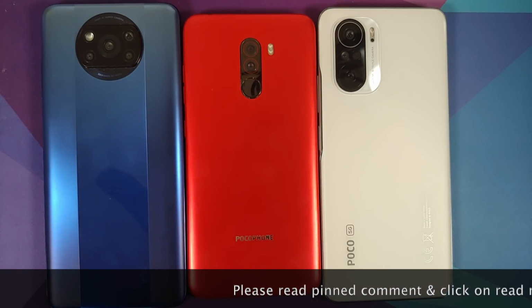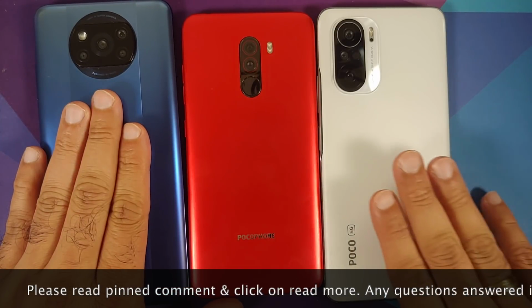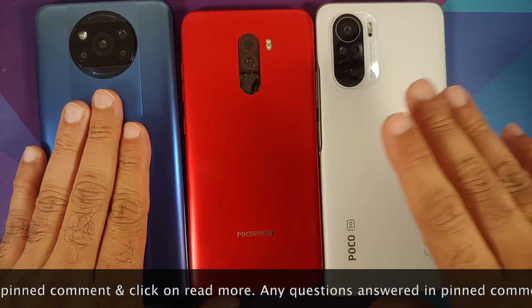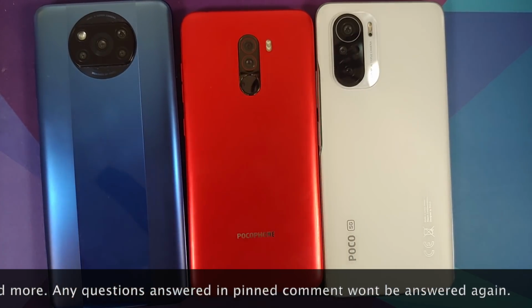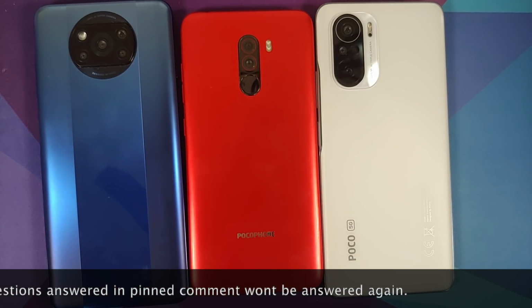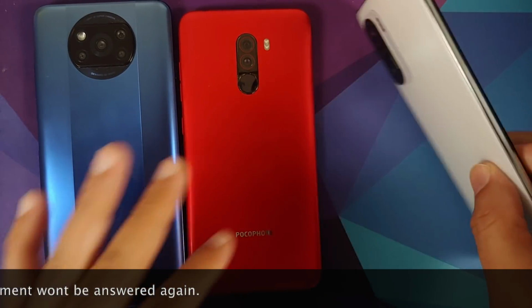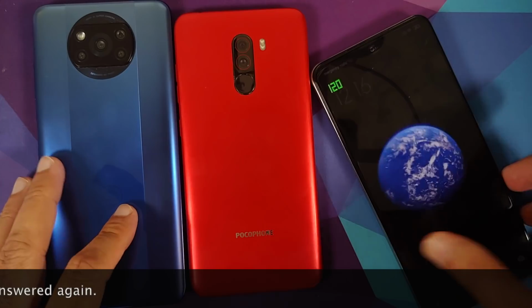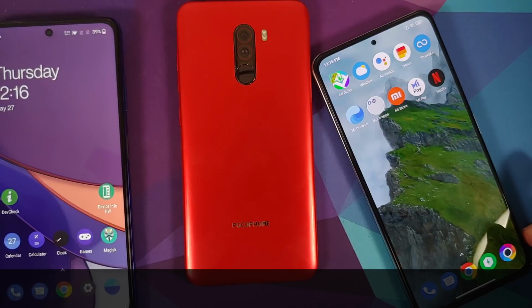Poco F1 users, should you upgrade or update to the Poco X3 Pro or to the Xiaomi Mi 11X or the Poco F3, whatever you want to call this device? So in the middle, we do have our beloved Poco F1. On the left, Poco X3 Pro, and on the right, the Mi 11X or the Poco F3. It is the same device sold under different brands in different regions.